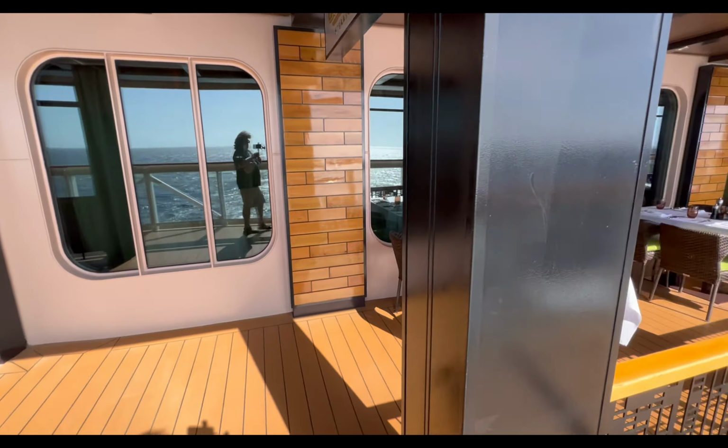This is something that I've noticed on this Breakaway class. There's a lot of these kind of squeezed-in areas. The best way I can describe this ship and other Breakaway and Breakaway Plus class ships is claustrophobic. But anyways, again, more in the review. That was the Ocean Blue restaurant.